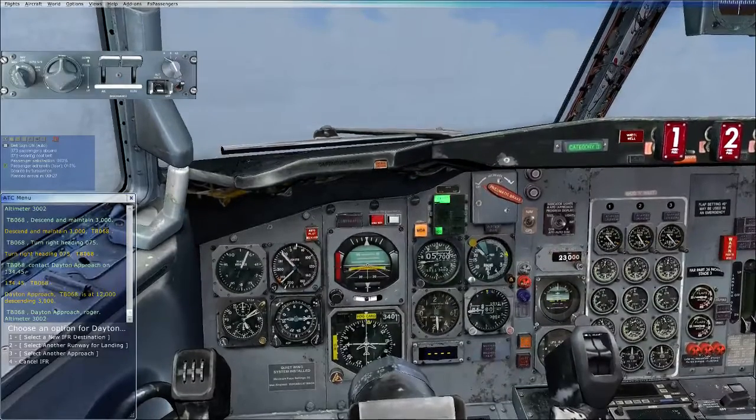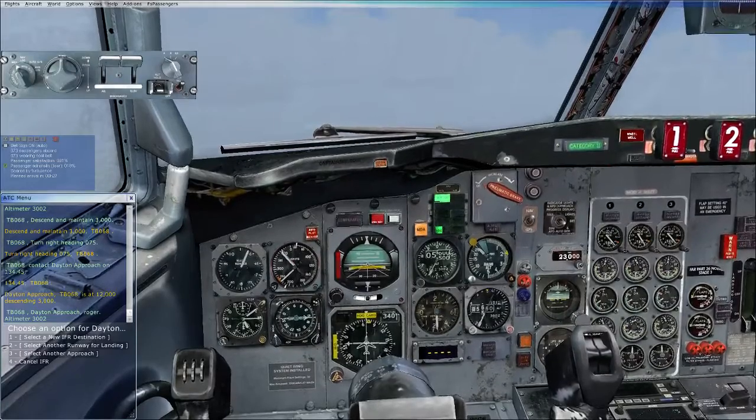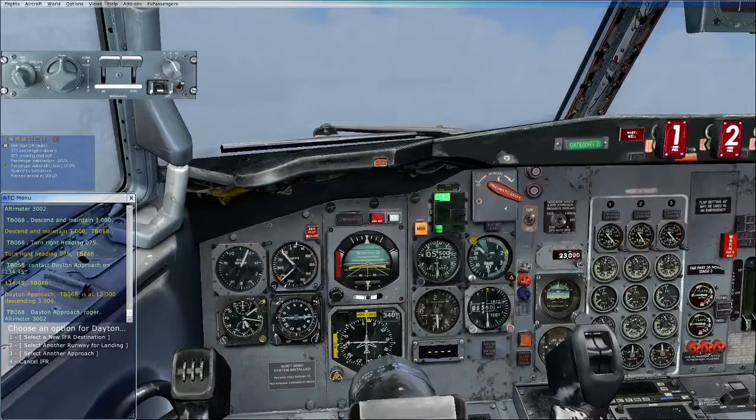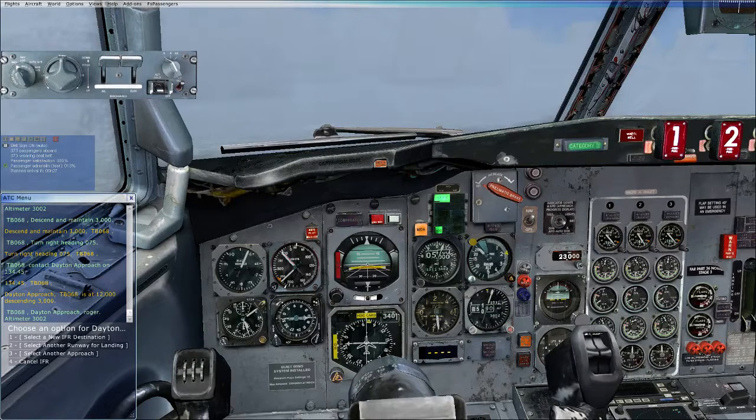Ooh, a little bit of turbulence here. And we're getting wind shear warnings earlier. That's not horrible, because if there's turbulence as you're getting ready to land and bad weather, you get bonus points.